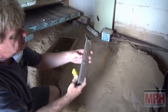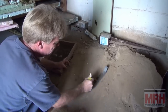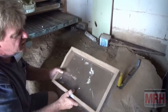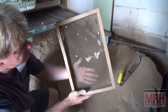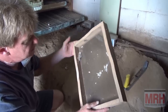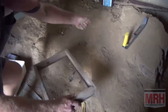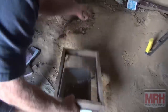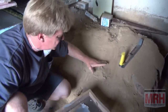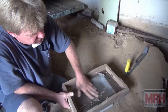I like to use a Stanley Surform to loosen up this hard mound of Missouri clay that's underneath my back porch. And then I've got a box lined at the bottom with very fine plumber's screen. This is just wonderful for after you get a large amount of dirt together. I sift it and let it drop into my final dirt container here. So I sit here, scrape for 20 minutes and get a really large pile of dirt, and then I'll sift it through here.